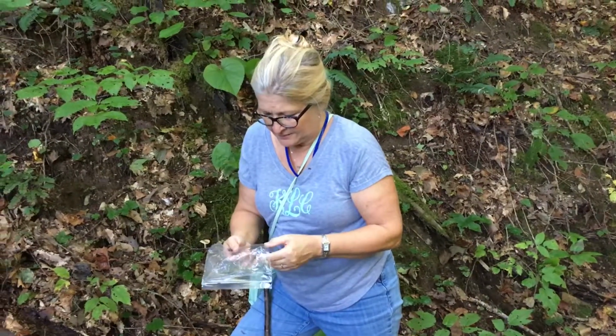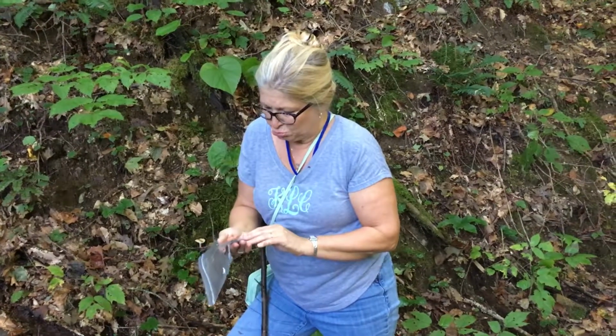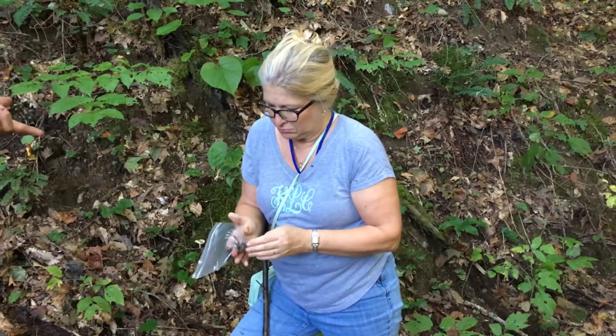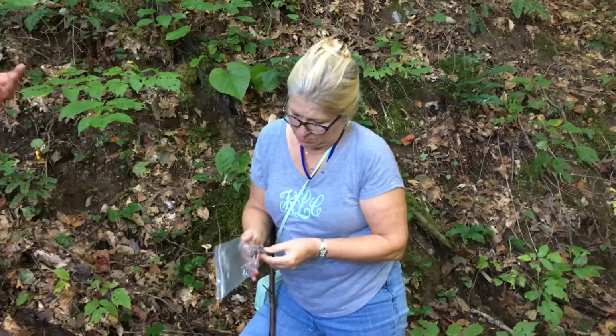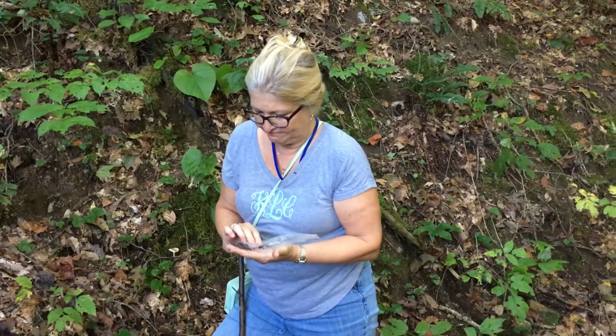They've got that black dorsal pattern, black back color to them with some white flecking, some kind of brassy flecking. This one, I don't know what's going on, is a little more yellow flecked, it looks like, than white. But most of the time, it's kind of like a salt and pepper type color to them.